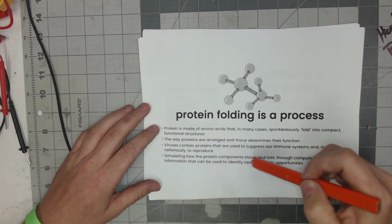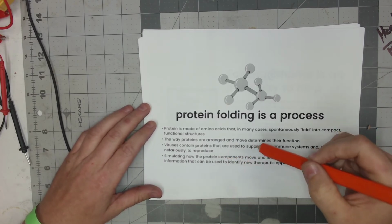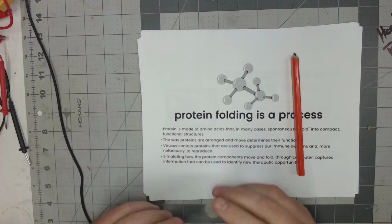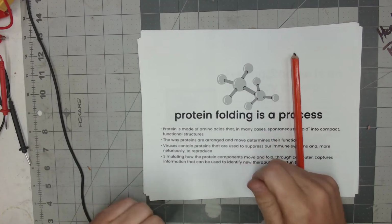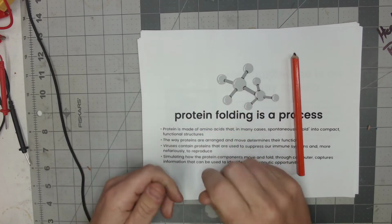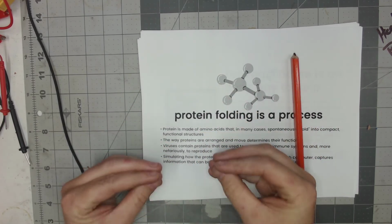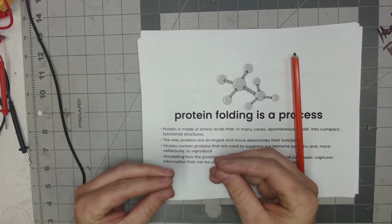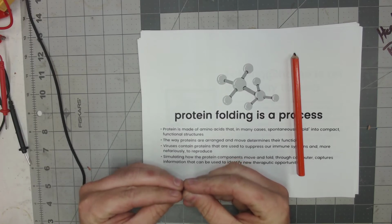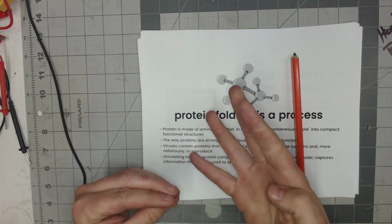Simulating how the protein components move and fold through computers captures information that can be used to identify new therapeutics. So what they're trying to say here is, I like to do the analogy of origami. You do a series of folds and you'll get a crane. You do a different series of folds, you'll get a frog. And what they hope to do is figure out a way to stop that protein from folding to disable the virus. So break up one of the folds and you get a frog with 3 legs.